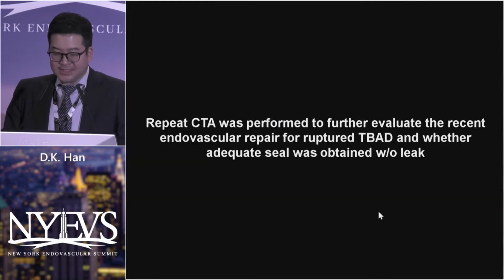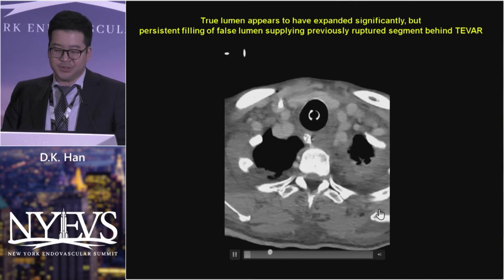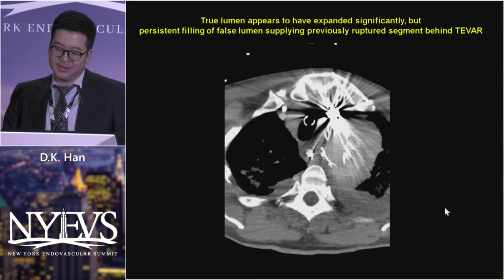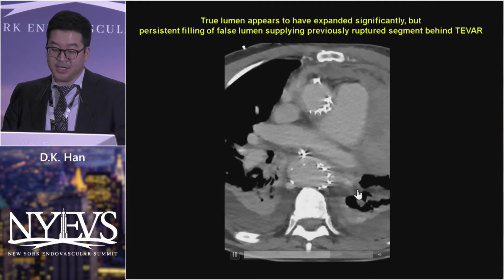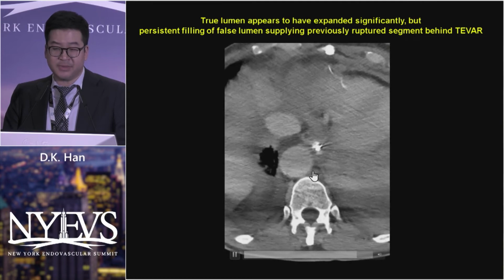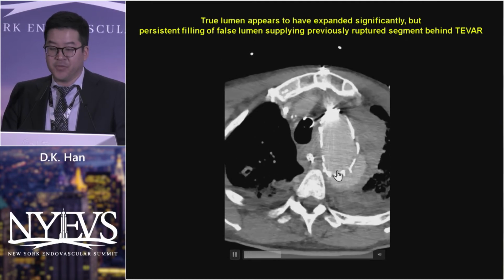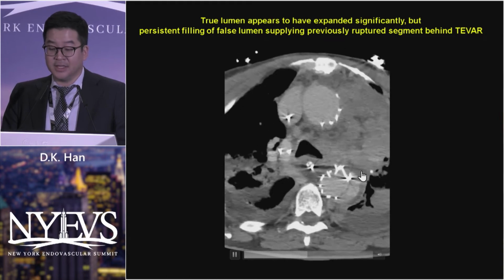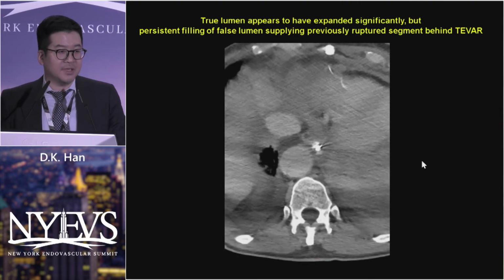So here's the repeat CT angio. It was a rupture. It's our standard practice to get a repeat CT angio for ruptures. And unfortunately, it didn't look as good as we thought. Pretty good amount of contrast that's still coming up into that false lumen. You saw some expansion of that TVAR graft and that mid-thoracic aorta. But when we got this immediately post-op day 1 after the TVAR, we didn't think this was an acceptable result.